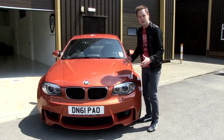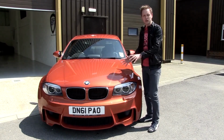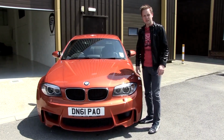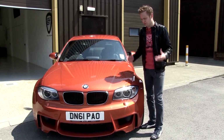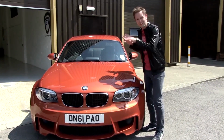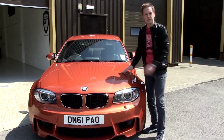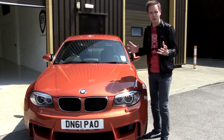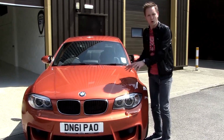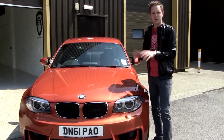When BMW first announced that they were going to do an M version of their budget coupe, the 1 Series, I was terrified. And not because I'm worried about the brand identity of arterial motorways, but because they might have called it the M1. And the BMW M1 was the thing of legend, a proper GT endurance racing car built for Le Mans. But enough of that, they didn't call it the M1, they called it the BMW 1 Series M Coupe.